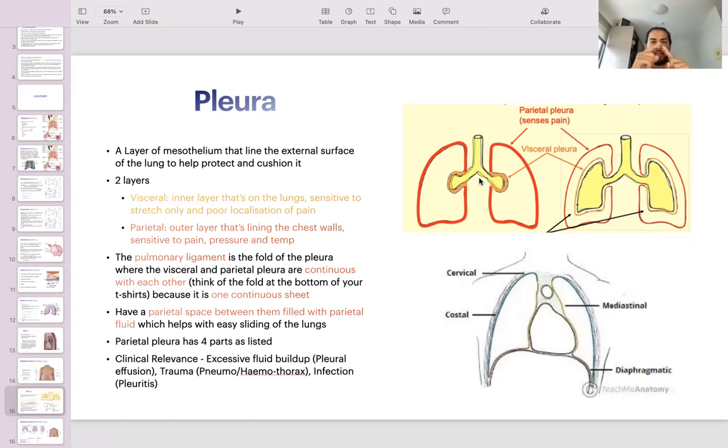The point where you go from the visceral pleura to the parietal pleura, which is over here, is called the pulmonary ligament, as you can see over here. And this shows that it's one continuous sheet. Now, between these two pleurae, you also have a space, a pleural space. And in this pleural space, you have pleural fluid. Or I think they call it parietal fluid actually, but pleural fluid, parietal fluid, you can call it either of the two. It's pretty much the same thing.